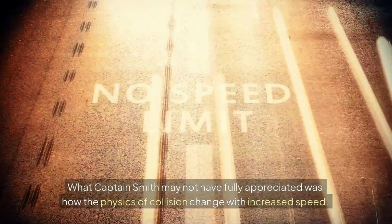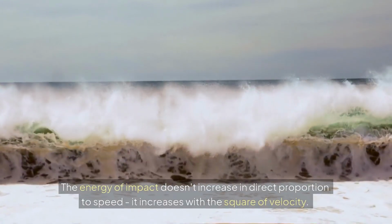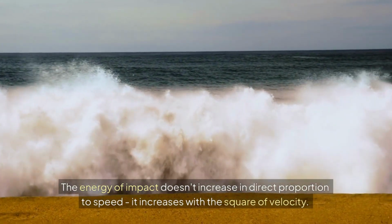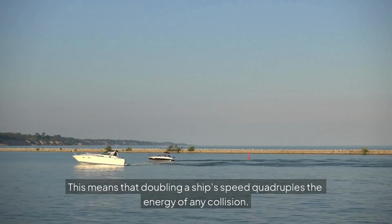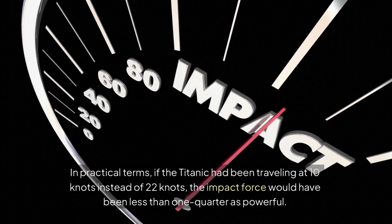What Captain Smith may not have fully appreciated was how the physics of collision change with increased speed. The energy of impact doesn't increase in direct proportion to speed. It increases with the square of velocity. This means that doubling a ship's speed quadruples the energy of any collision.